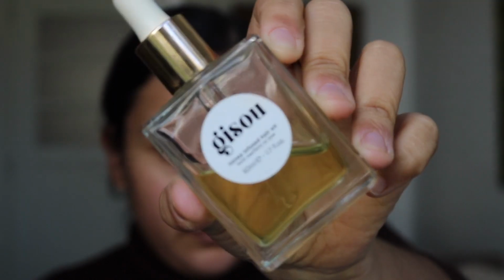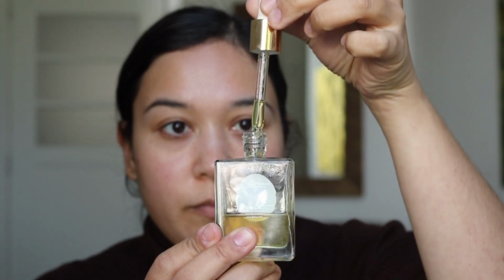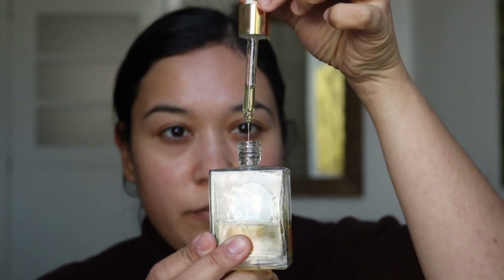I have been using this for quite some time. It's currently halfway. I don't use it every single day because I have really fragile thin hair. I'm gonna need something that's a little bit more lightweight. So although I think that the hair oil is pretty good, it does nourish my hair a lot. It can weigh my hair down and it can make my hair look greasy.